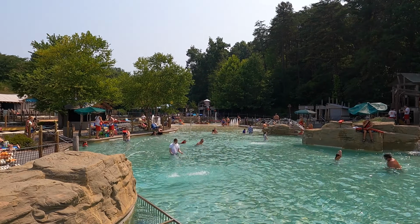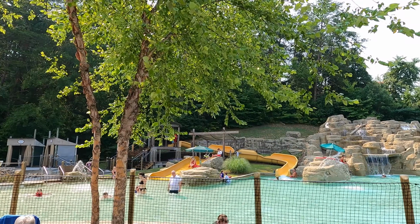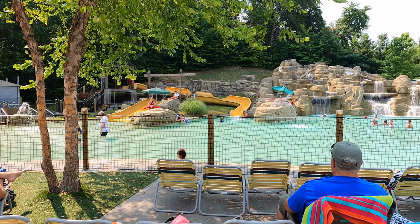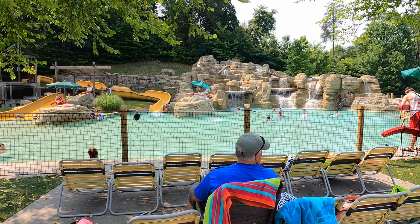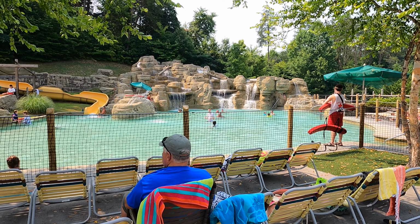You've got like a 3.5 foot depth. It's enough for us to swim around, and we love how you can come over here, sit by a shaded tree like this grandpa's doing, and you can just watch your kids swim around, go down the slides, and it's just a very relaxing area of the park.